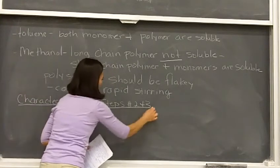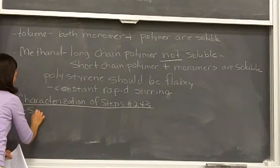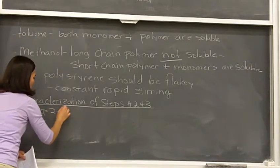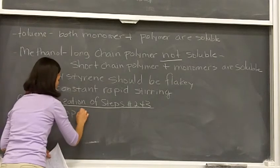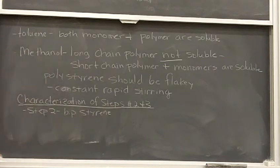Last week we had 2 tests. We had the density test relative to water for your final product and ethyl benzene, and you also had the silver nitrate test. So step 1, you already know what that characterization is, okay? For step 2, your characterization is going to be the boiling point range of the styrene that you collect. Okay? And that's all. We then go on and immediately use it in step 3. So that's all the characterization we have of that styrene: what boiling point range do you collect that styrene over.